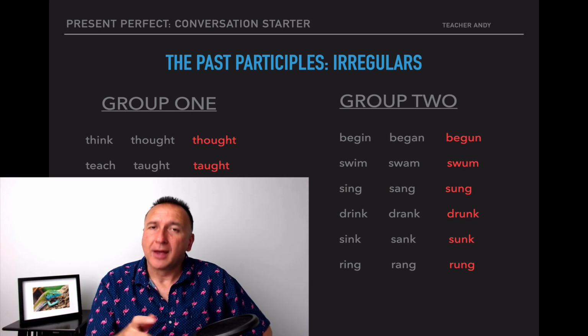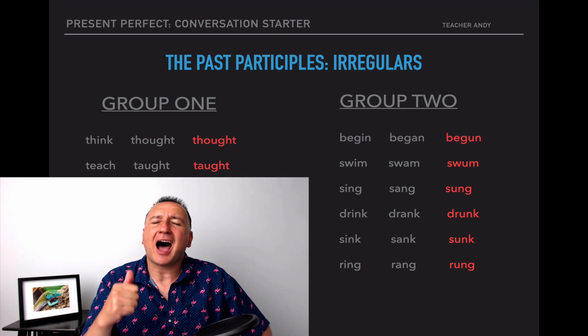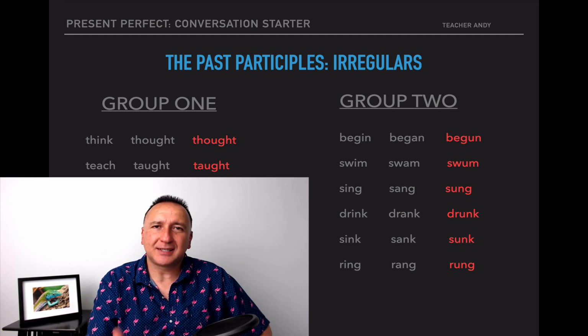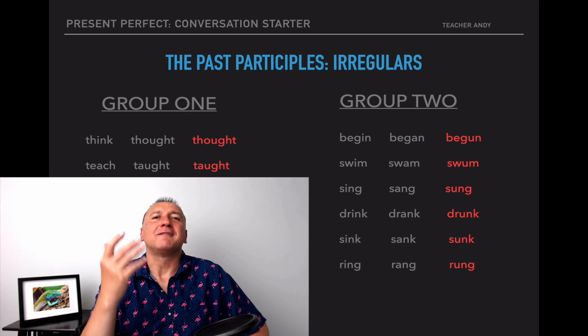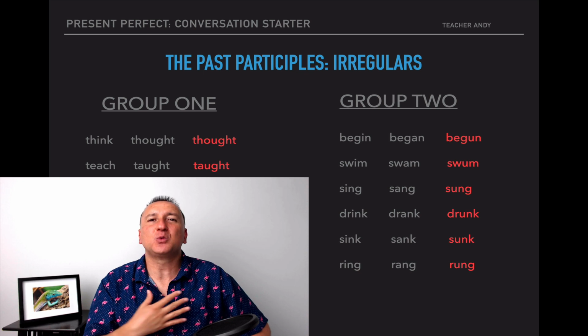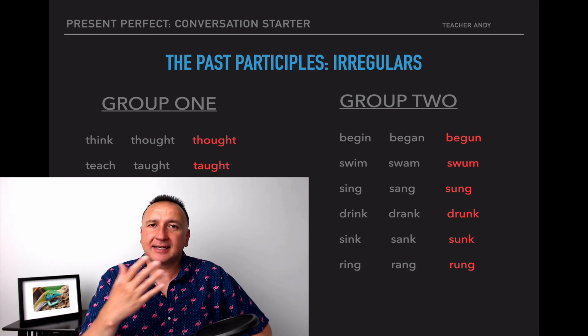And remember also, past participles are used a lot in English. They're used in passive voice, unreal conditionals, modals in the past. You're going to use past perfect, future perfect. So I cannot emphasize enough that you have to really study them very, very much. Let's look at group number 2.